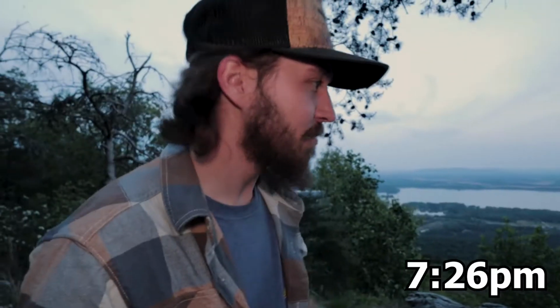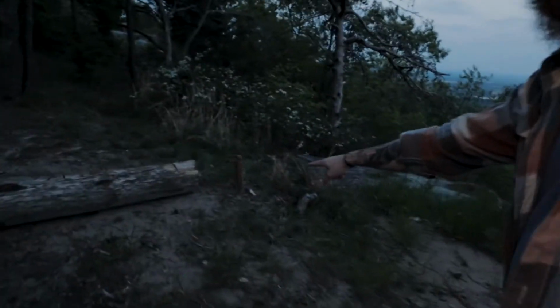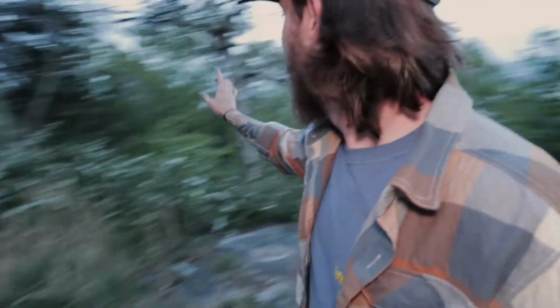It is about 7:30. I thought I might be able to make it out here before dark. So a long time ago, there used to be a tree right in here. So you could go off this way to this one and then also to this one.